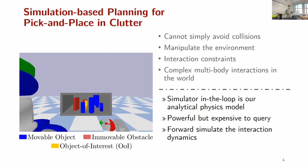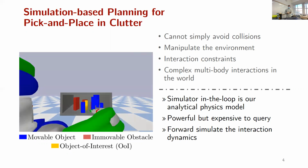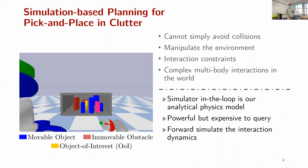What we want from the simulator is to forward simulate the dynamics of interaction. So when a robot is, say, pushing this tall cuboid, I want the simulator to tell me whether it's going to fall over, or whether it's going to hit an obstacle that it's not allowed to hit. I want this information to be returned to me by the simulator. And suppose I just add a random object to the scene, then the same pushing action will now end up moving 3 different objects, and I need to satisfy constraints associated with each and every one of them.